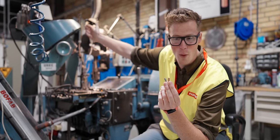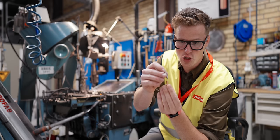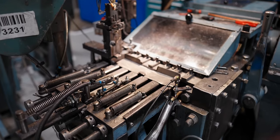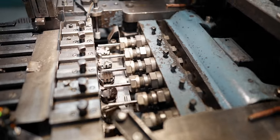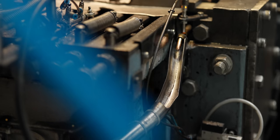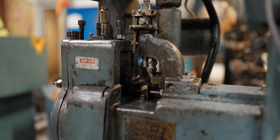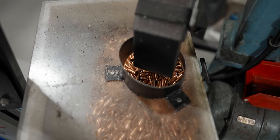In this hopper, we have copper cups. In this hopper, we have lead cores. They come down two pipes and are joined together. This then goes through six sizing dies that turns this lead-filled copper cylinder into the conical bullet shape we are so familiar with. This is a soft point. And as such, it's pretty much done now.